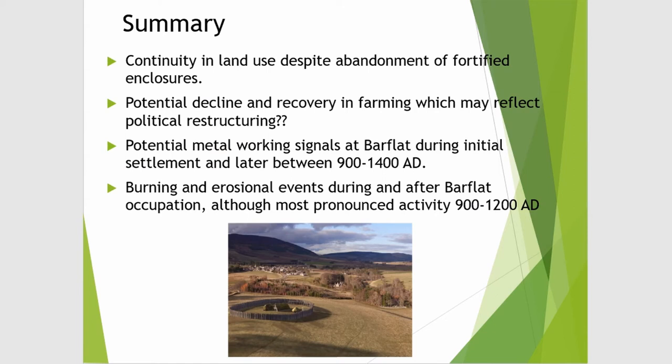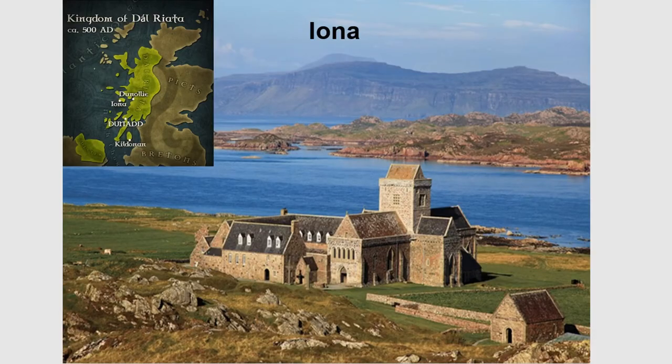So this is a summary of this analysis so far. Continuity in land use, despite the abandonment of the enclosure in the 6th century AD, maybe a decline in activity, so there might be a period of crisis, but we do need to be careful here with our analysis. But there's also potential metalworking signals, burning events, which are associated with erosion, and there's increased activity between 900 AD to 1200 AD. Unfortunately, there's not much in the way of archaeology between this period. So that's the first site. There's not much time, 15 minutes, to try and go through everything.